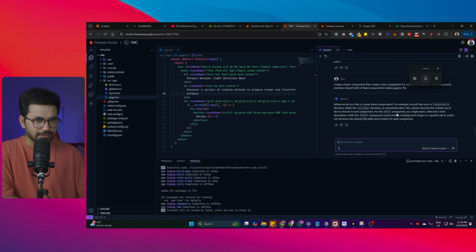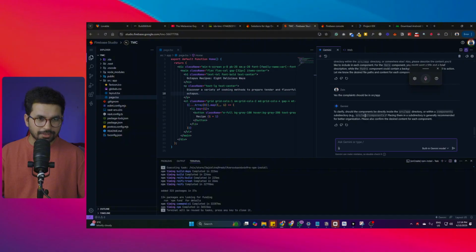Would you like to create these components? For example, should they be in a components directory within the source app directory? Okay, oh my goodness, this is too basic. Okay, yes, the components should be in the source/app directory. Another question to clarify, should the components be directly inside the source/app directory or within the components subdirectory? The components should be in this directory.